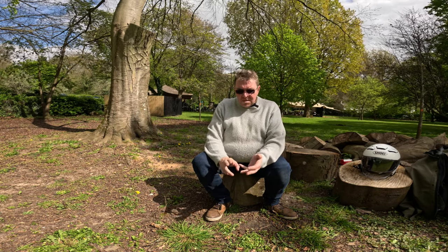So the NC750 has had its first service. Next one's at 8,000 miles. And the seat's had added padding to stop my derriere from getting hurt. And we're just enjoying the sunshine.